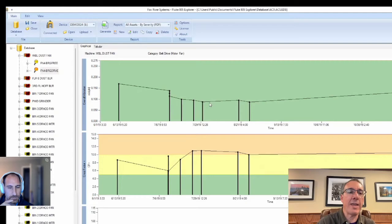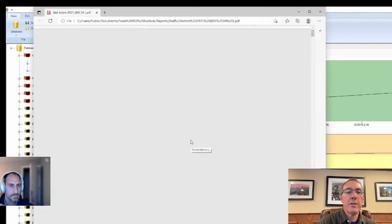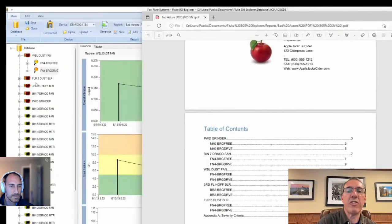And probably a best practice and a limitation of the software is that when it comes to being able to generate a report, let's say we wanted to generate a report based on what we're seeing with this data, I can go here, and on the ribbon you can see there's a generate button in the section called report. I'm going to select bad actors PDF and hit the generate button, and it's going to go off, and what it will do is come back with a document in PDF format that shows just those machines that meet the criteria for what we call bad actors. And the user has control over that definition of what is a bad actor.